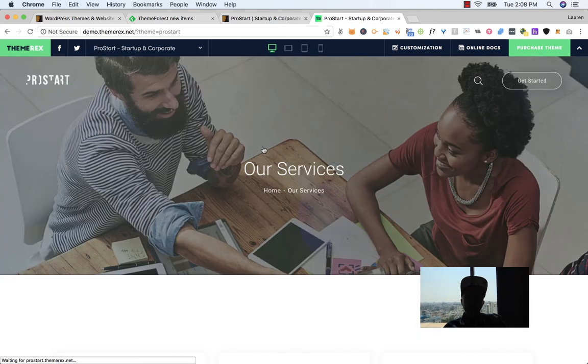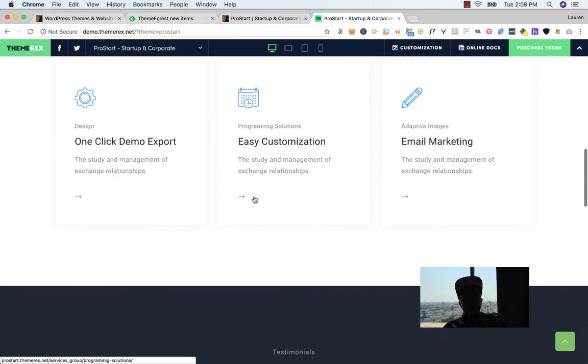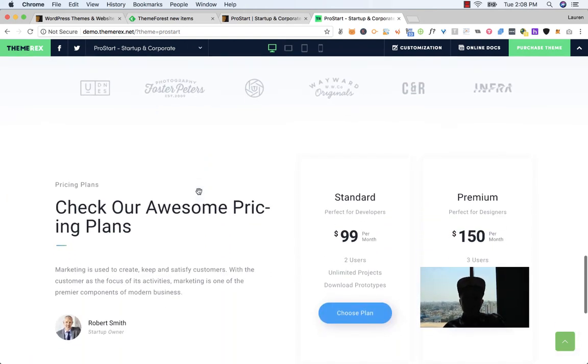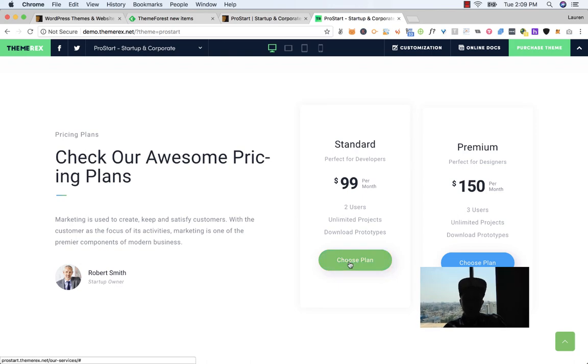All right, the services page. Again, really digging these here. I love the clients slider. The pricing is very beautiful. I mean, just straightforward. You know the price, you know the package name, you know what's up, and you choose the plan.